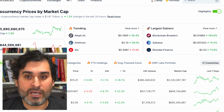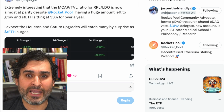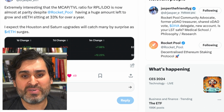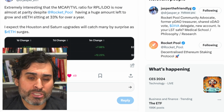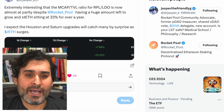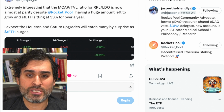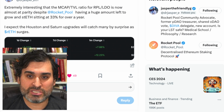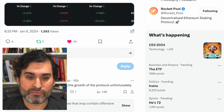And here Jasper had this idea, comparing the Lido and RPL market caps. He says, extremely interesting to see that the market cap versus TVL ratio for RPL to Lido is now almost at parity, despite Rocket Pool having a huge amount left to grow and STETH sitting at 33% for over a year. I expect the Houston and Saturn upgrades will catch many by surprise as RETH surges in TVL. So this is just really, really great.